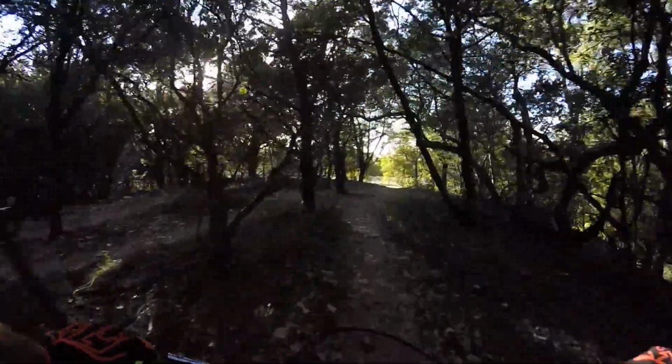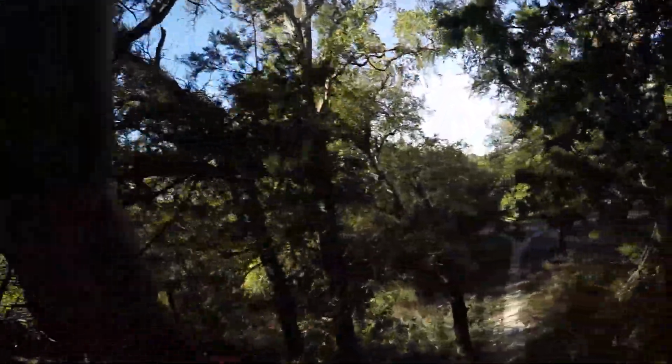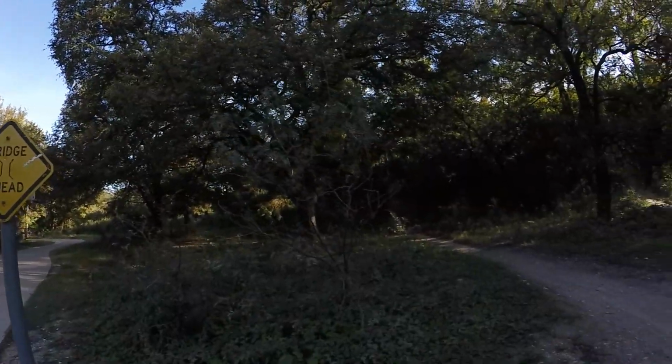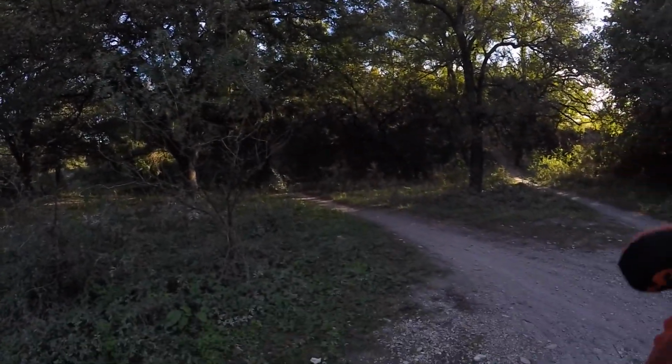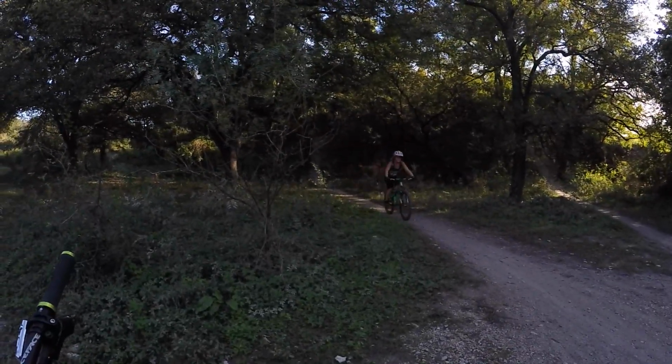Okay, one of the biggest obstacles in the park is right here. I'm gonna show it to you. Here we go. Going downhill with this bad boy. That's what's up. She should be coming down right there somewhere. Find Whitney. There she goes. Nice. Good work. Taught her well.